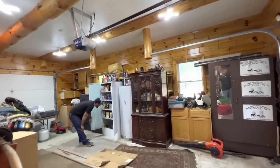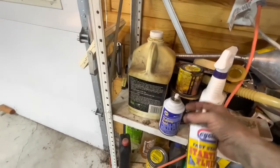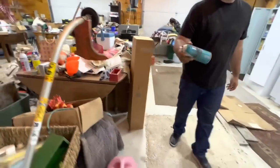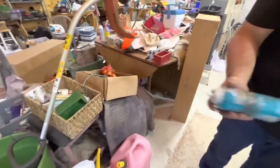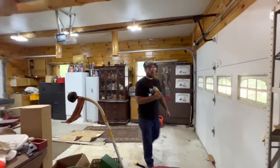Starting fluid. Barely any. What's this one? This. 2 cans of starting fluid. A little bit in each one. Diesel? Good enough. Does it squirt? Yes. You guys must be working on a lot of stuff. Just junk.